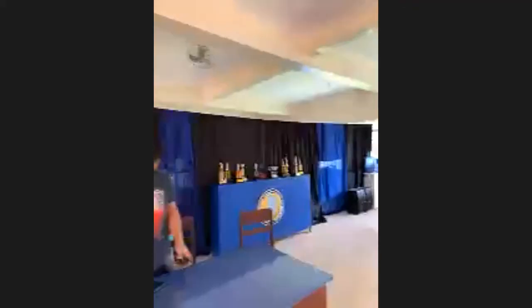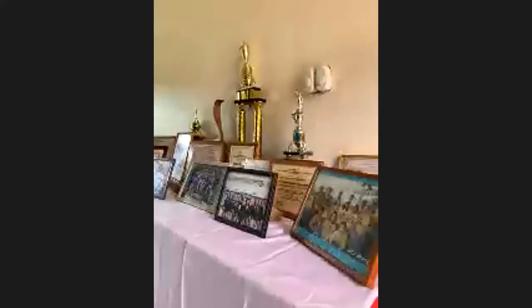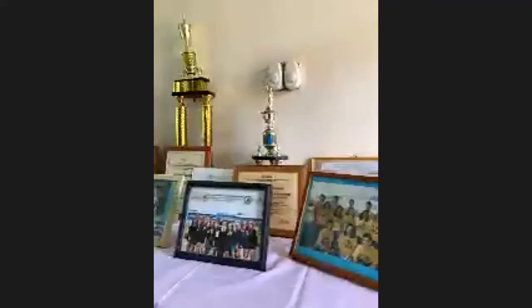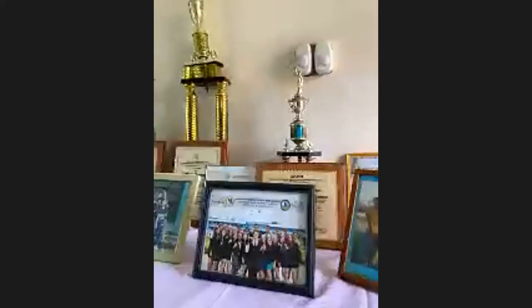We have here the office of the JPIA. JPIA is an organization awarded by the Regional Council as one of the most outstanding local chapters over the previous years. Then, we have here the trophies. Sige dyan. After the office of the JPIA, I will go now to the function hall of the College of Business and Accountancy.